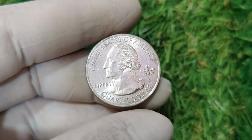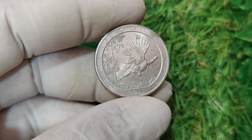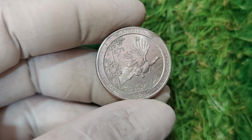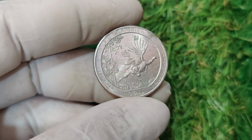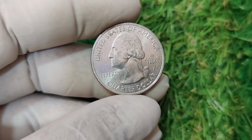Now let's focus specifically on the quarters minted in Philadelphia, which bear the P mint mark. Over 809 million quarters were produced at the Philadelphia Mint in 2015, so at first glance you might think they're common and not worth much. But that's not the whole story.